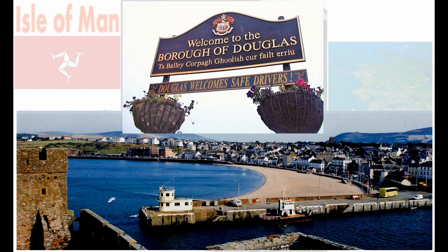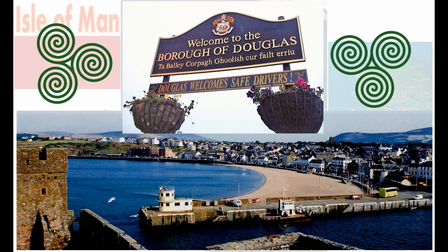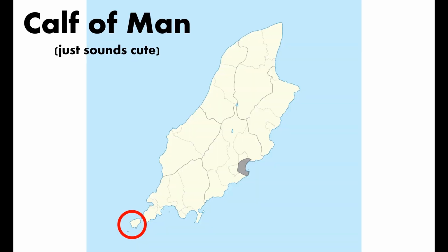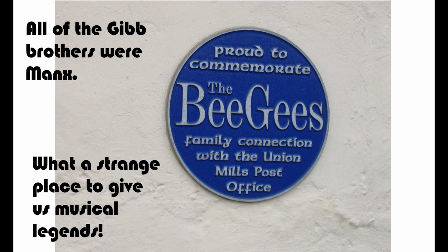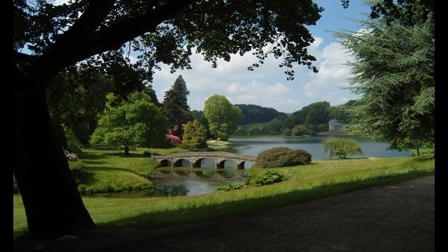It speaks English, but it's largely a culturally Celtic place, with its small capital Douglas. They also have this other tiny island nearby called the Calf of Man, which I think is cute. The only thing I know about the Isle of Man is that they gave us the Bee Gees, but other than that, it's an interesting Celtic mix between the English and the Irish.